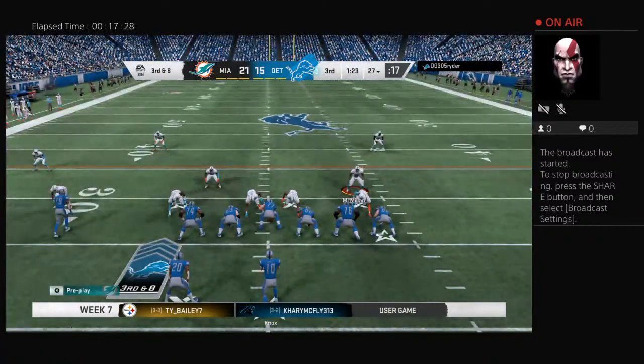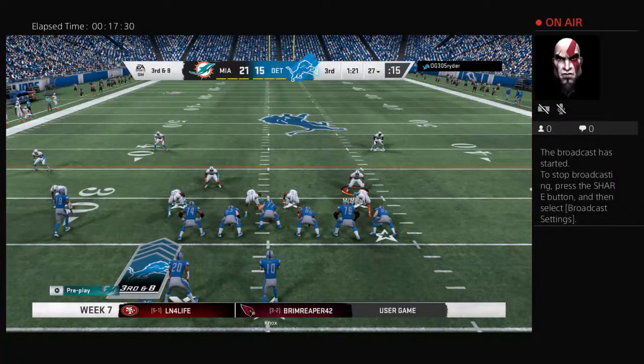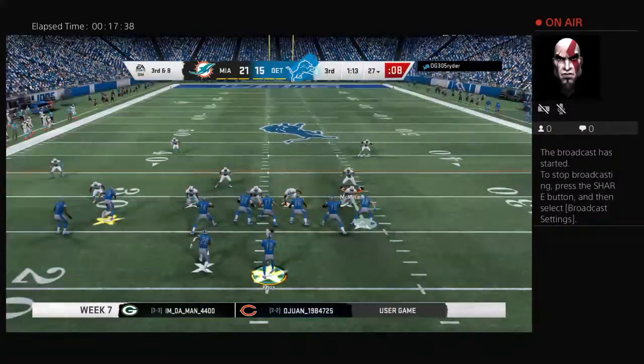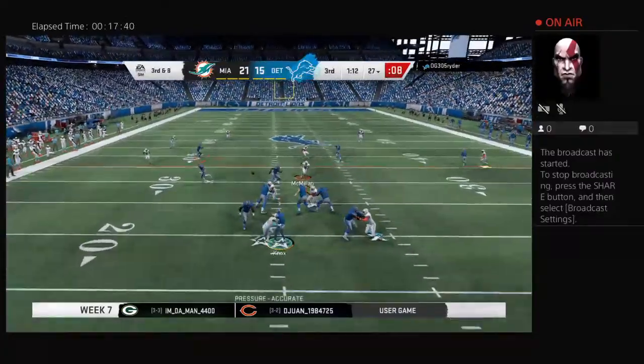Hey, we got 4. We got 4 down. 4 down. Hey, orbit. Mike 7. We got to get the ball, D. Get the ball right here. Let's go. 5.